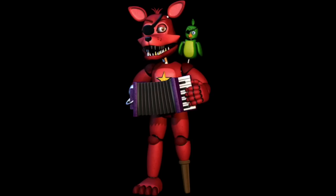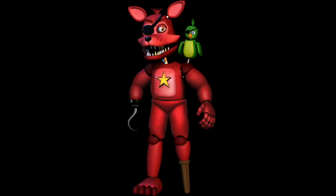Rockstar Foxy. I've heard a lot of people bash this Foxy for not having pirate shorts, but no one cared about Funtime Foxy and Mangle not having legwear, so I won't hold it against Rockstar Foxy. I like his parrot and his peg leg, and a red Foxy that's not torn up and withered is a breath of fresh air. A tier.